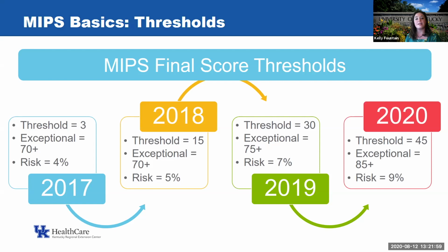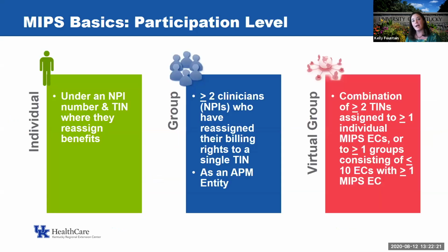And in order to be that exceptional performer, you have to get 85 points or higher. Now that's out of 100 possible points. So you'll see there's been a significant shift over the last couple years. And I'll tell you, based off of the notice for proposed rulemaking, this is not changing too much. We are going up just as usual. Every year we step up just a little bit. Now what's at risk is 9%, so keep that in mind.